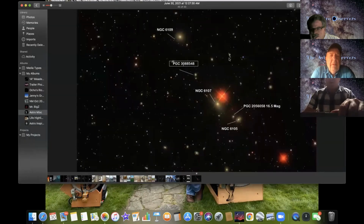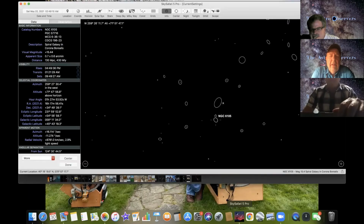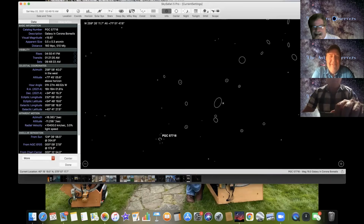There is this edge on up here. Josh, go back to the Sky Safari if you can. Yep. So those five galaxies on the left that make that kind of backwards C. Yep. It looks like Corona Borealis. Yeah. How faint are those guys?